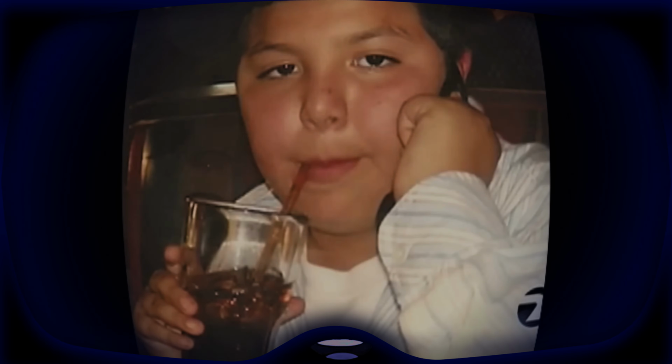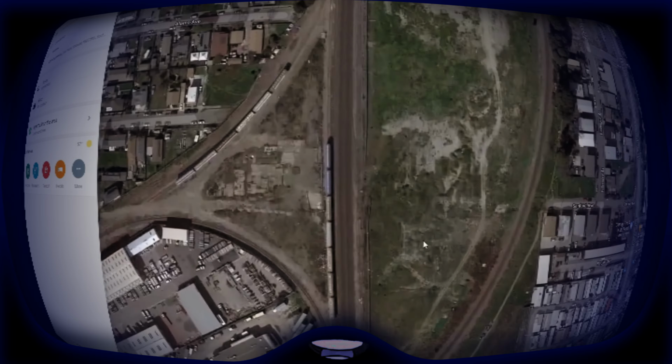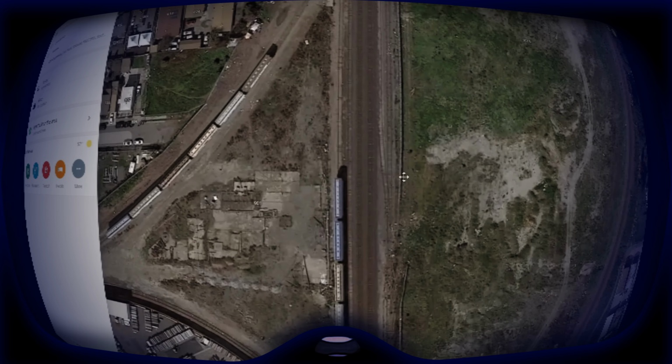In 2009, a 14-year-old boy named Jose Barrera was murdered in Richmond, California. There's this high crime area in Richmond, California called the Iron Triangle, and that's where he was murdered. Google Maps satellites captured footage of Barrera's body near train tracks, which is why this case is on the Iceberg.